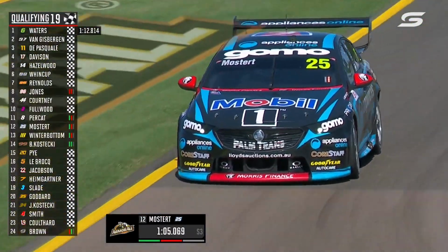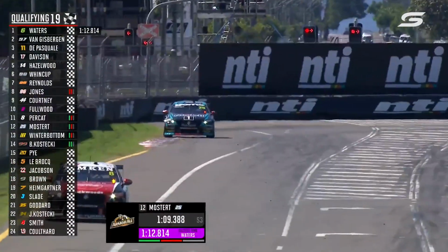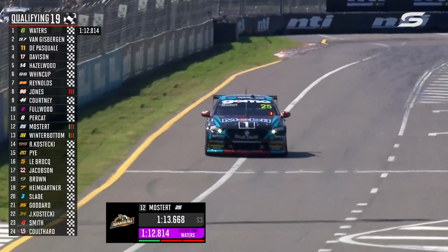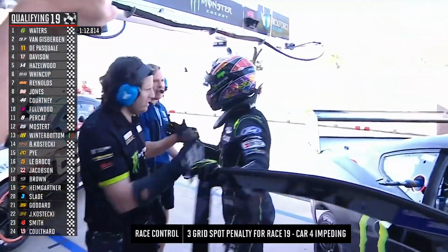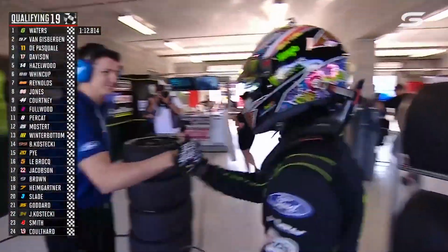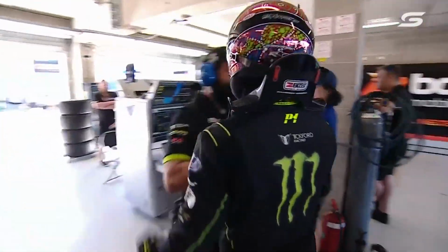I think the middle sector is not quite good enough. So this is a tale of woe. We spoke about it before qualifying, that in one of the sessions there was going to be some anomalies, and this is a serious anomaly for car 25, Chaz Mostert. But it's not for this young man, Cam Waters. Great job. And for this year, that's his 4th pole position. Chad, nice job. Well done, Cam.